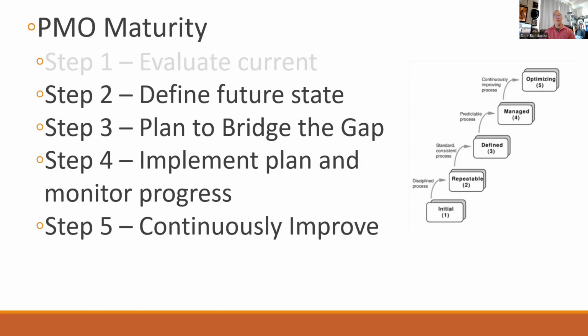Because again, when you're moving from initial to repeatable, you're obviously trying to go from what is a level 1, which is more of a chaotic environment where things are accomplished through Herculean efforts, but then you want to move up to a repeatable process. So that's where you have disciplined processes in place. Maybe, okay, I have processes in place, but now I want to move them to be more defined. So I want to develop standardized processes and make sure that they're used more consistently throughout the organization. Great. So now we're a defined PMO.